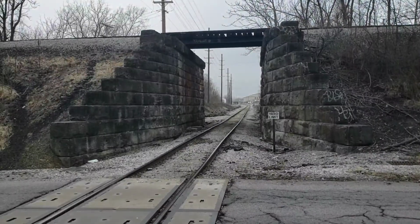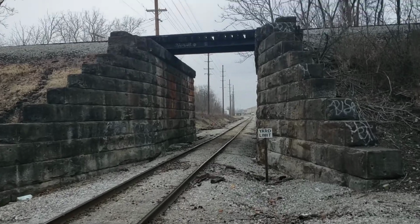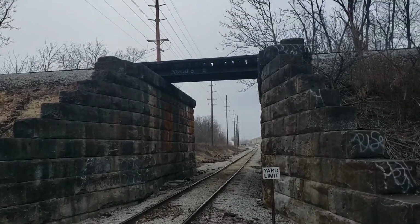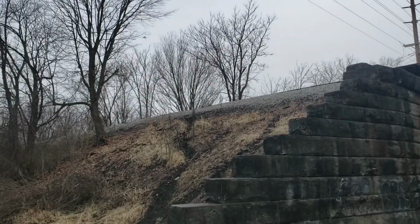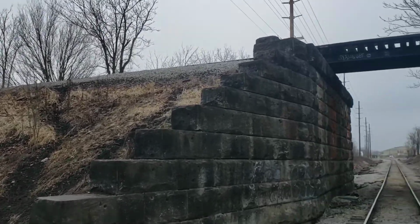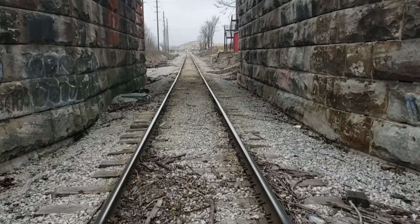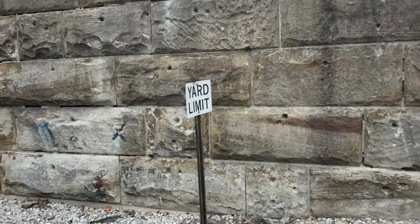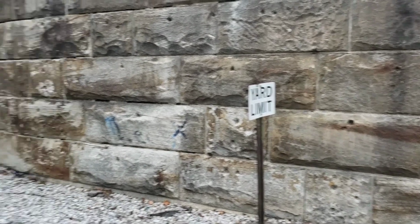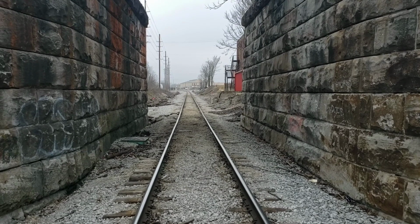Here we are looking west towards the Medina yard. This is the yard limits. Right under this is the old B&O that used to cross over down to Sterling to the south and up to Leicester to the north, and both ends of that are now a bike path. But here is the yard limit for the Medina yard, which is down there. It looks like they're putting together maybe a stone train or something. I'm gonna go check it out.